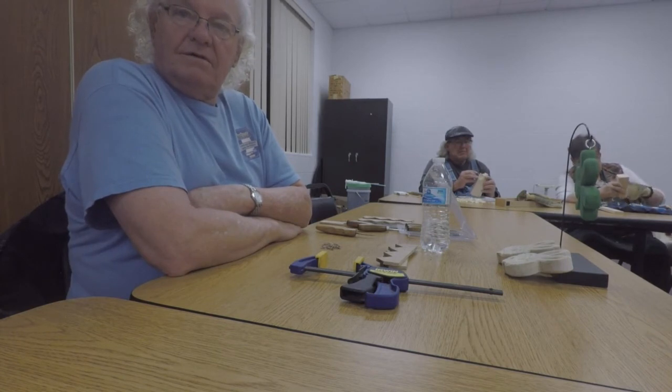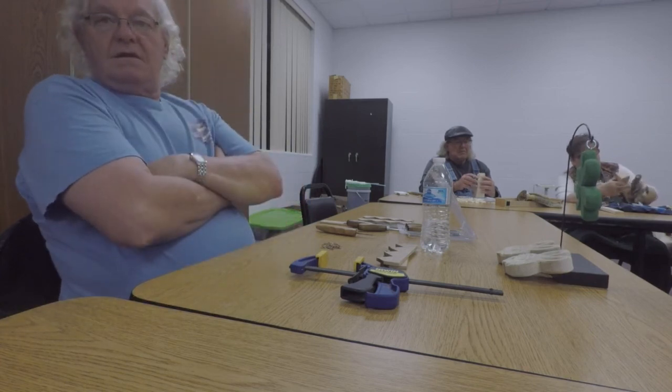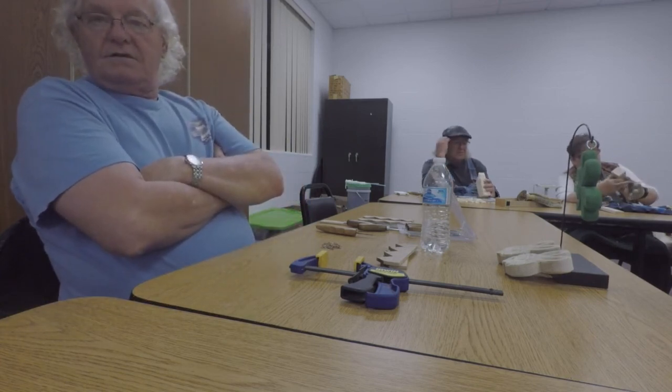Well, that's a fancy tool. How do you use that on there? Just like a regular knife. It's sharp on both sides, yeah. No, you flip it around, use it, lay it down. Push it.